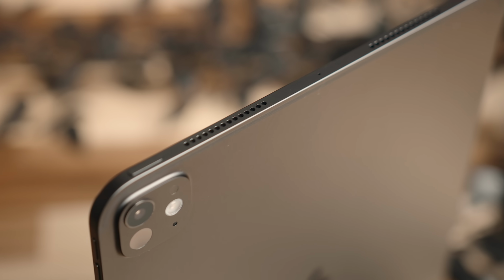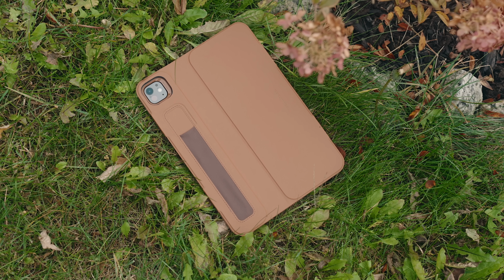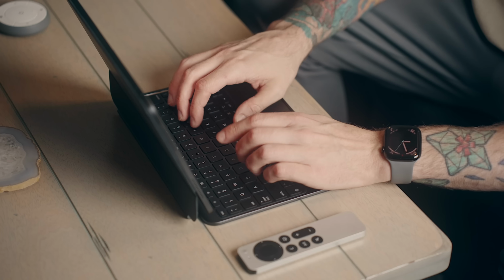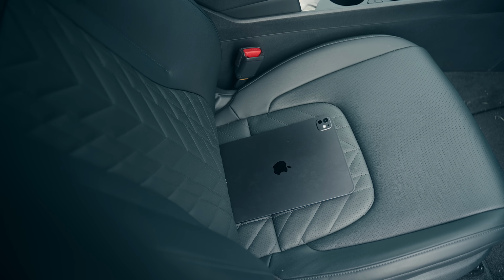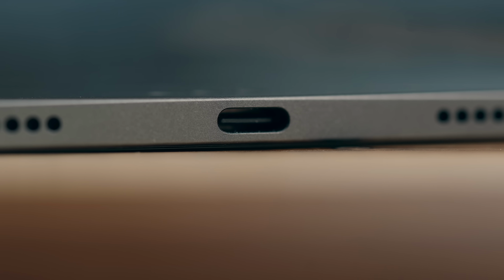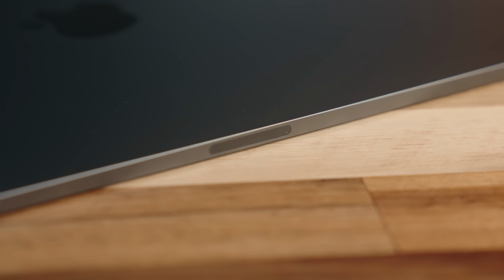It hasn't bent or had any damage or visible wear, which is pretty impressive given that I have carted this around with me quite a bit, both with and without a case or a keyboard. And areas where there is a high amount of friction, like the USB-C port and where the pencil clips on, are still good as new.